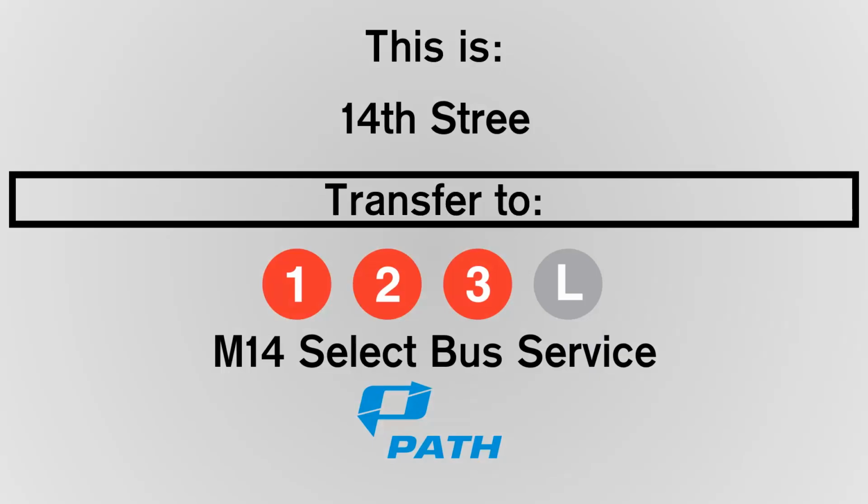This is 14th Street. Transfer is available to the 1, 2, 3, and L trains. Transfer is also available to the M14 Select Bus Service. Connection is available to the PATH.